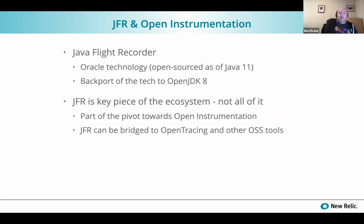So it's a key piece of the ecosystem. It's not all of it. It's part of the pivot that I think is happening industry-wide towards open instrumentation. And I think it's really important that Java maintains this kind of first-class status. Lots of the things that are happening in the open instrumentation and the open telemetry world are very Go focused. And I think it would be quite easy for Java to get lost in the mix there, because it's kind of middle-aged now as programming languages go, Java.